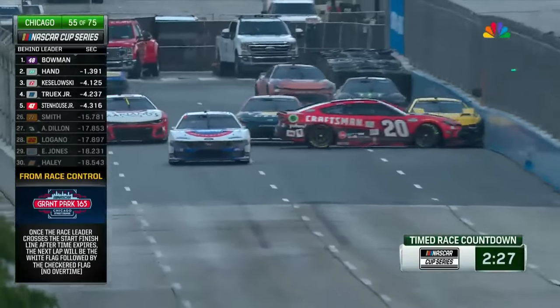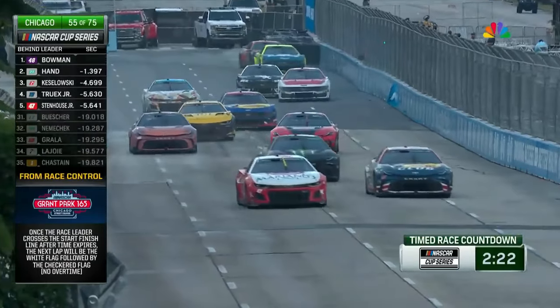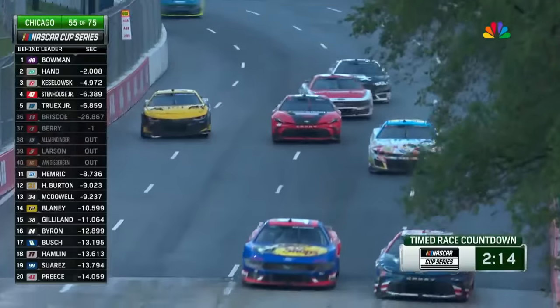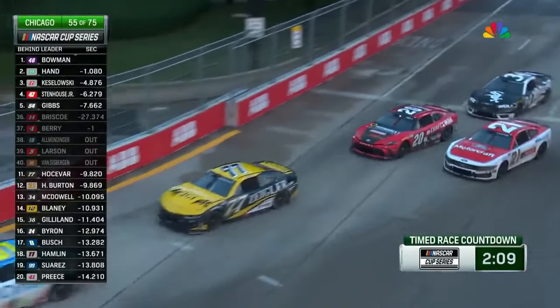Truex sideways, he gets into Bell. Hit by Hocevar. That may derail it for Bell. He continues on, but loses all that track position he had gained. Falls out of the top 10. That's a break for Bowman, but another heartbreaking race for Bell. He's got damage in the 20s. He works down turn number 3 and into 4, just trying to keep that car righted.